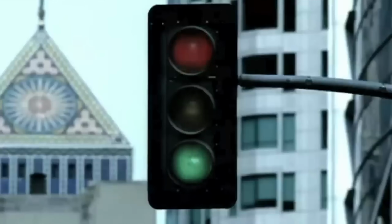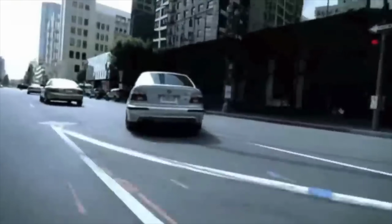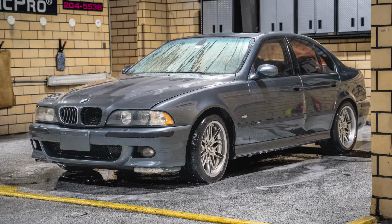Introduced in 1998 at the Geneva Motor Show with a 394 horsepower V8, blah blah blah, nobody cares. Like I said, you know all this already. This car needs no introduction. But maybe mine does.